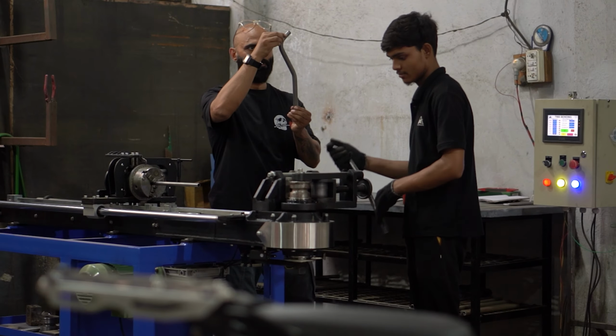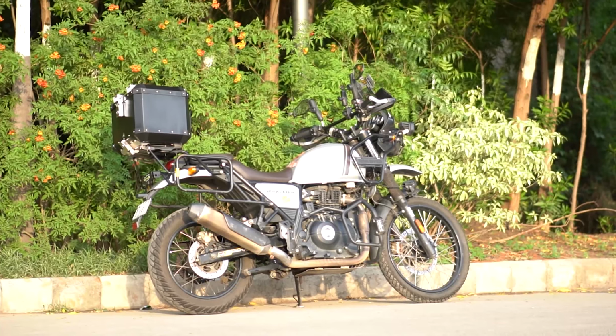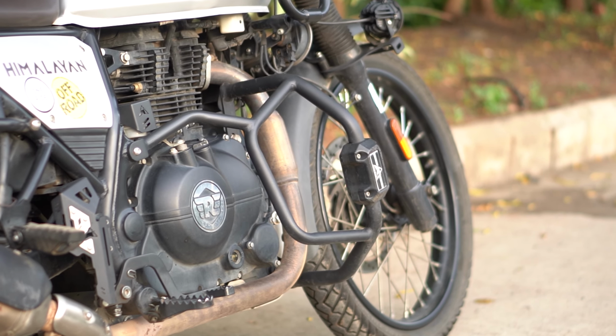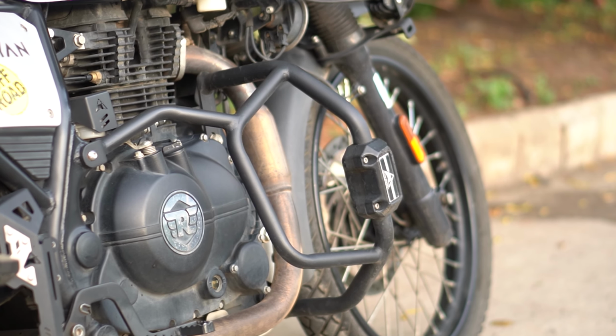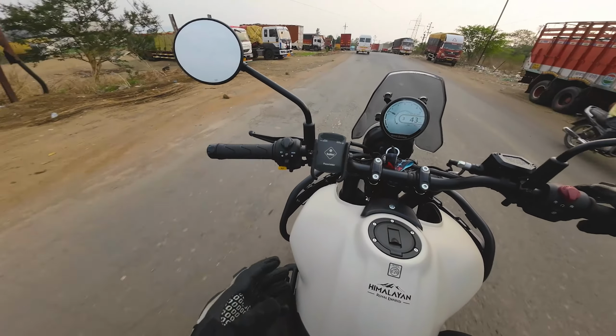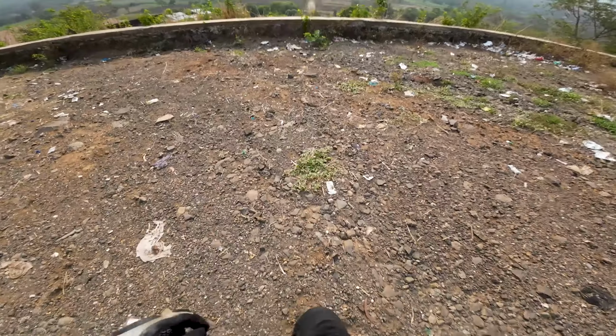But what they did is something really crazy. What happened on the Himalayan 411 versus what happened on the Himalayan 450? I mean, Royal Enfield evolved and so did Auto Engineer. I mean, the parts look so different, well finished.